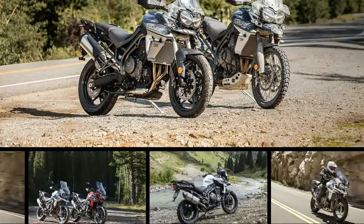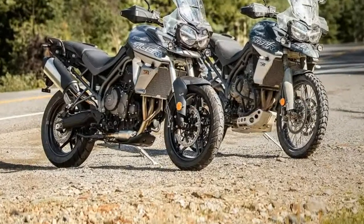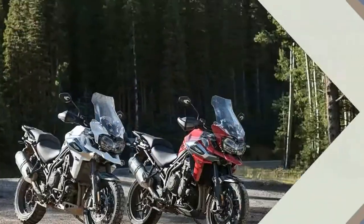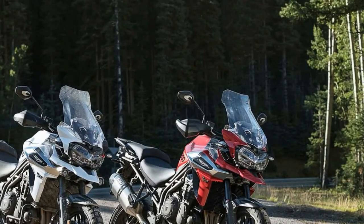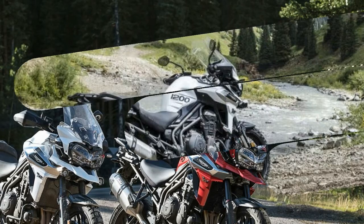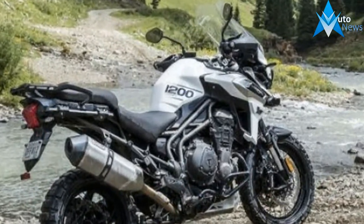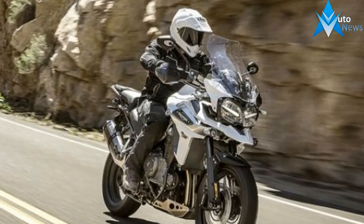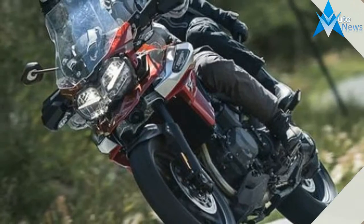Triumph has launched the 2018 Tiger lineup that includes the 800cc and 1200cc models. The Tiger 1200 lineup gets all the modern day bells and whistles with a focus on making it more accessible to newer riders and make it effortless for long distance touring. Cosmetic updates include a new revised bodywork, a new metal tank badge and side panels. The Tiger 1200 gets new graphics and new color options as well.